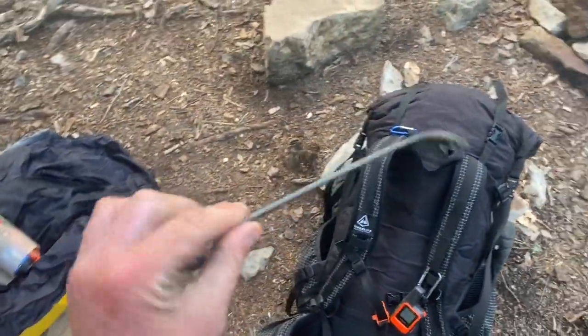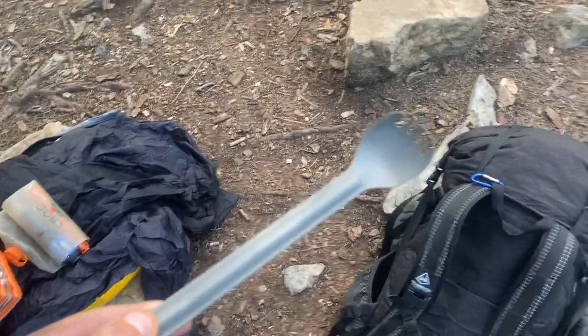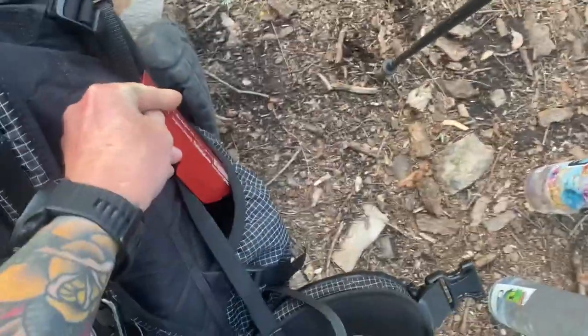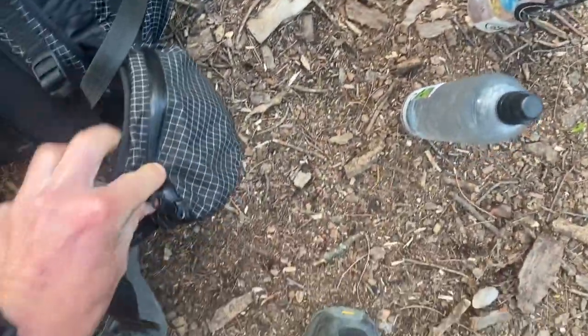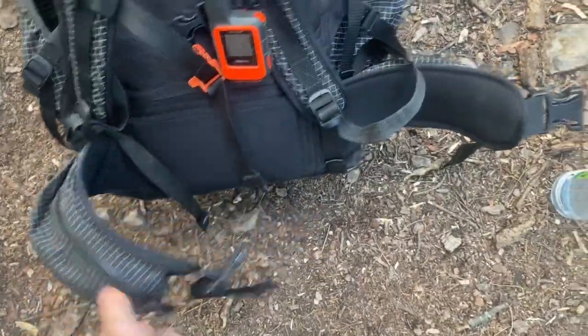And then still using the titanium spoon. This worked out great, especially for the half-gallon challenge, because Yak was breaking his plastic spoon. That is pretty much it. I do have the deuce of spades that I keep handy there. And then in the hip pockets, this is where I keep all my snacks for the day, which I can fit quite a few things in there.